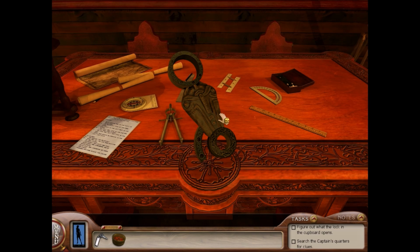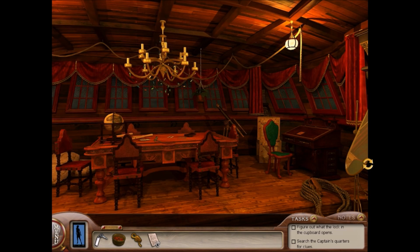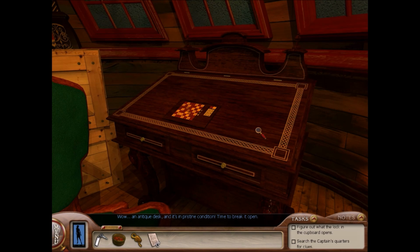This is a can opener? No, it's a locator. It's a locator. That is clearly the clue to some other puzzle. Wow, an antique desk, and it's in pristine condition. Time to break it open. You have to love Nancy Drew's instincts. Check out this ancient, priceless thing. I'm gonna break it. Ha ha ha.